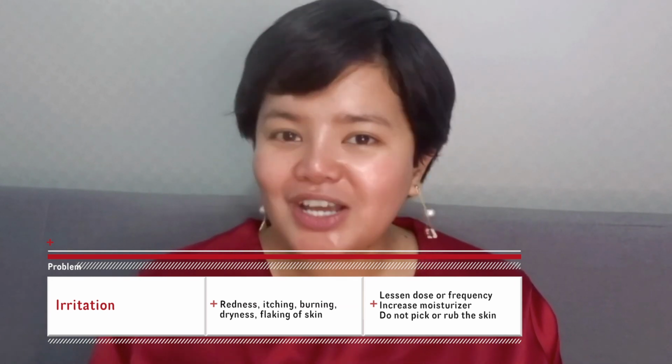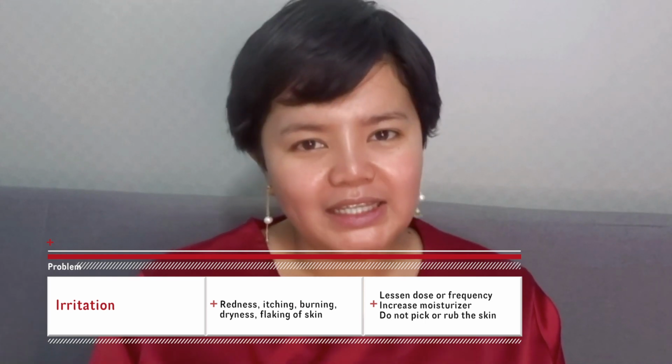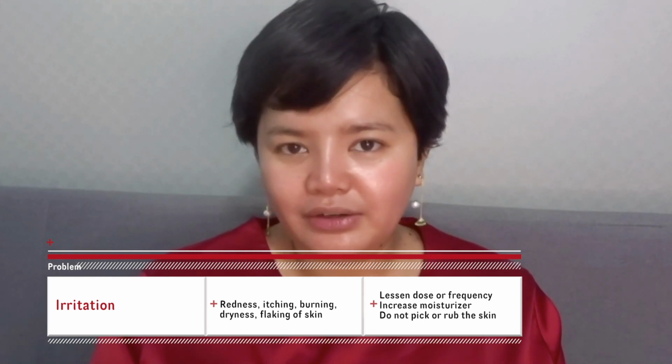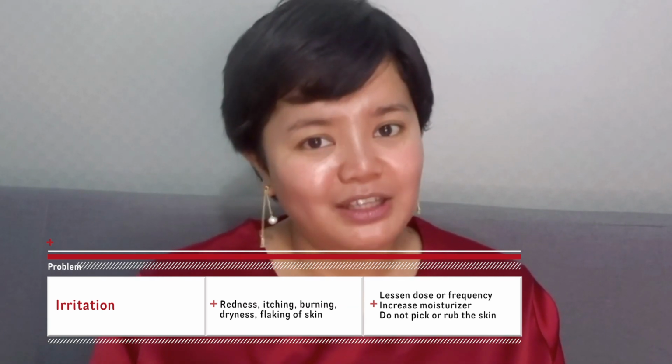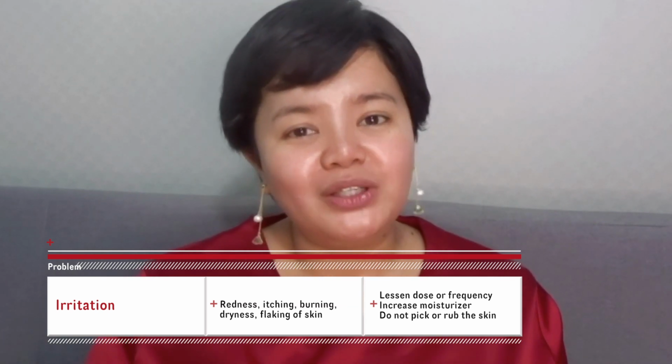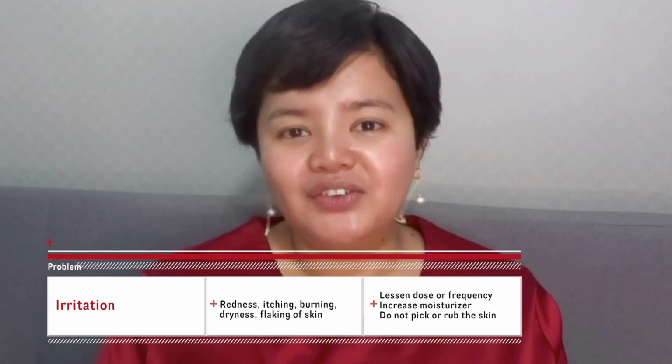Remember, there's no rush with retinoids. Just take your time, listen to your skin. If it's getting a little bit too uncomfortable or irritated, dial back. You are not hindering your progress by dialing back. You are just making sure that you are able to go on using the retinoids without suffering the dreaded retinol burn.